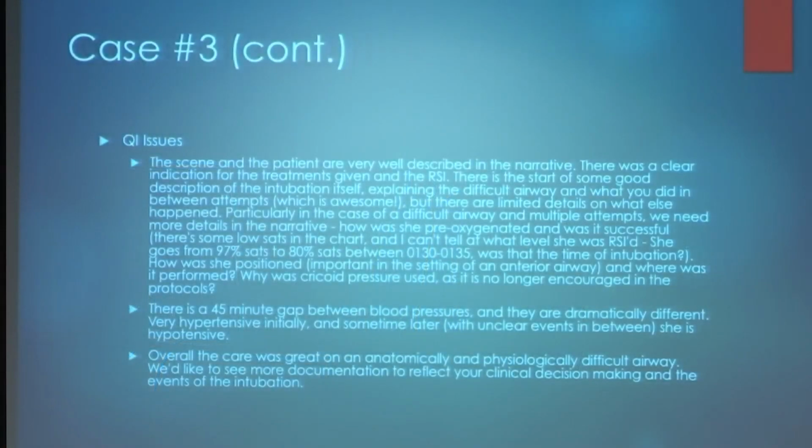How was she positioned, which is super important in the setting of an anterior airway. So is this a patient who was laying flat on the ground? Are they up on a gurney? Do they have ear to sternal notch? We don't know. But if it's an anterior airway, we got to think about making some changes. Maybe thinking about using the video and not DL, perhaps even. Why was cricoid pressure used?